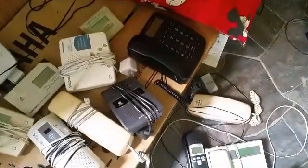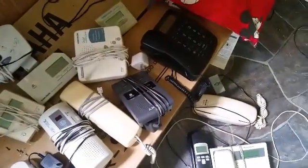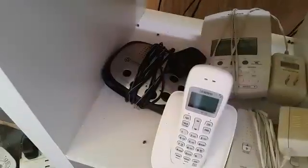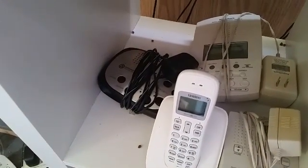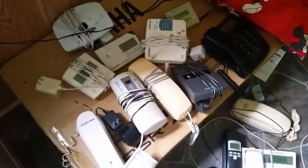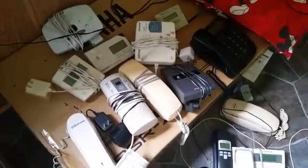Then the Sony TAM100, which came from the Amazon. And then the Southwestern Bell FA970S, which came from the Sweet Repeats. And finally, the Southwestern Bell FA990, which came from the eBay.